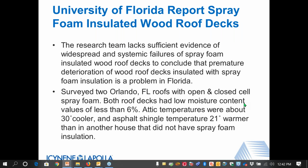So some conclusions from that, and this wording here in this top bullet comes directly from the report, that the research team lacks sufficient evidence of widespread and systematic failures of spray foam insulated wood roof decks to conclude that premature deterioration of wood roof decks insulated with spray foam insulation is a problem in Florida. So they didn't find any problems based on what they were looking at. They did not recommend any changes to the building codes for unvented attics in Florida.